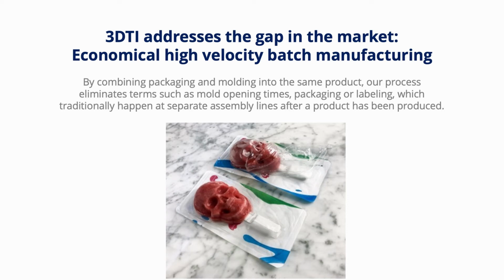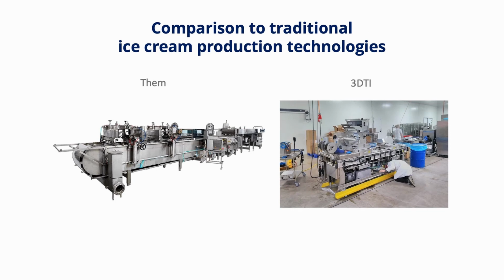And for us, when it comes down to what kinds of materials we can utilize, it doesn't really matter. We can use any liquid, paste, or gel-like substance, whether it's tomato soup or toothpaste or popsicles. It doesn't really matter, but we have a few different vertical focus points where we're starting off with, and frozen confections just happen to be the first one.